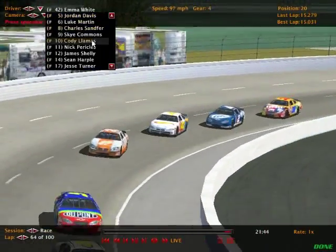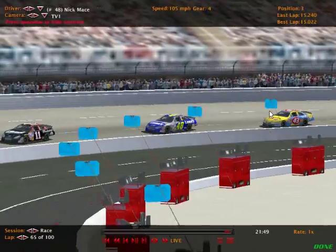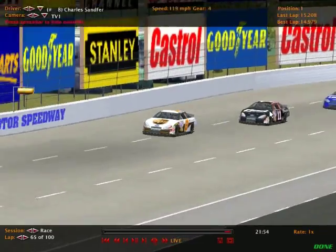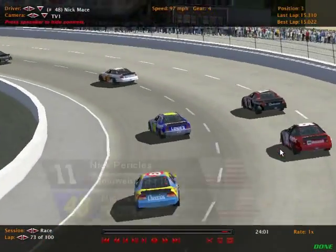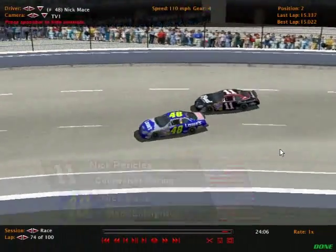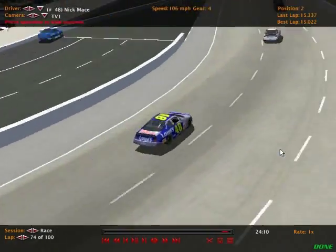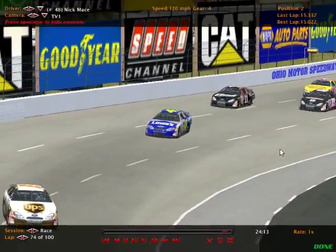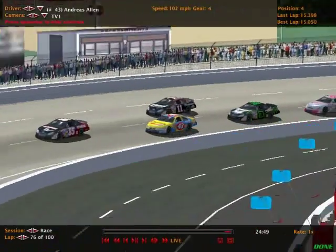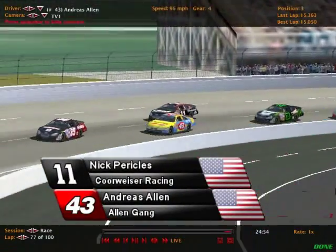But up front, Charles Sanford has kind of cleared lap traffic now, and Nick Perkles is there along with Nick Mace, so this is going to be a fun show to the end of this race. By lap 73 here, Nick Perkles overdrove turn 3 and 4 there, trying to run down Charles Sanford, and Mace got right up underneath him there, and Perkles would end up losing the 2nd spot to Nick Mace. Perkles would lose out even more there when lap car Stephen Pollard III would get underneath him here, and now Andreas Allen moves his way up to 3rd.